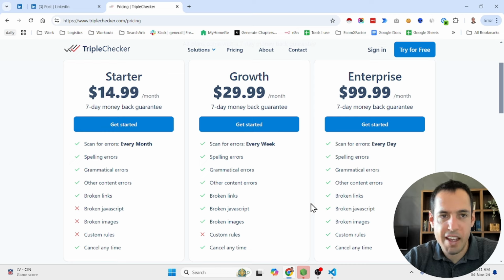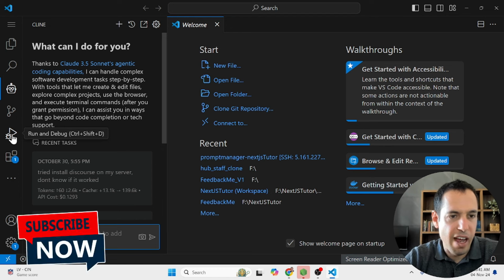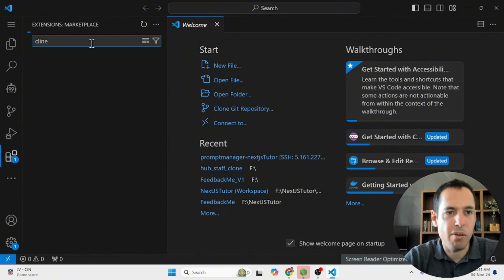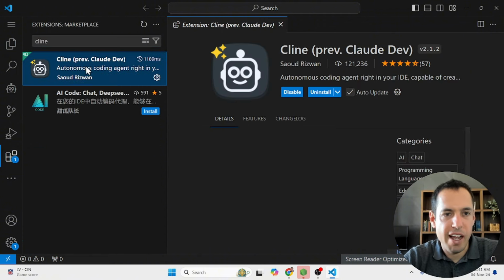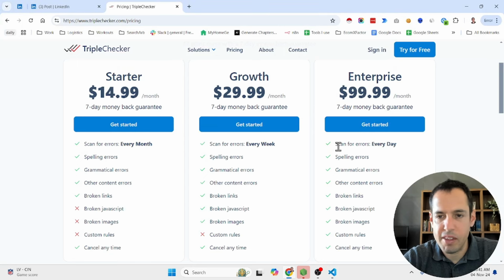which is an AI coding assistant. If you guys don't know what is Cline, I highly recommend that you check it out. It is the most powerful AI coding assistant out there these days. It is also free. You only need to pay for the API calls. If you want to download it, you need to come here, Cline, previously Claude Dev, and install it, and you have it over here.